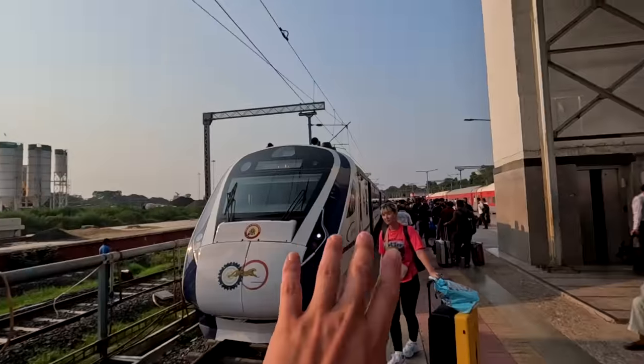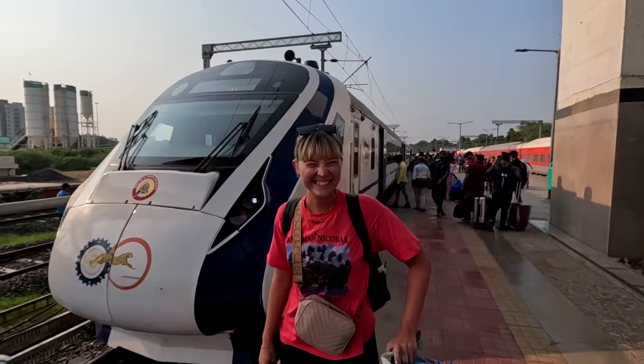Good afternoon and welcome to Ahmedabad train station. Today we are going to be taking India's finest train, India's semi-bullet train, the Vande Bharat Express, from Ahmedabad all the way to Jodhpur in Rajasthan. And we've heard that this route where the Vande Bharat Express runs, also known as train number 18, is the fastest in the country. This can go up to, I believe, 200 kilometers an hour. And here it is in all of its grandeur.